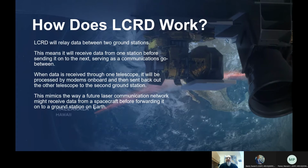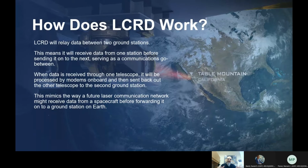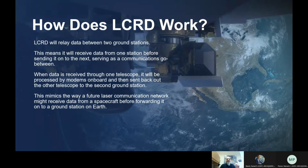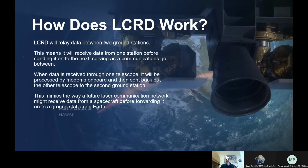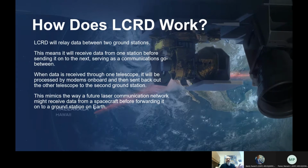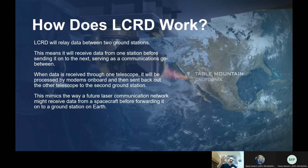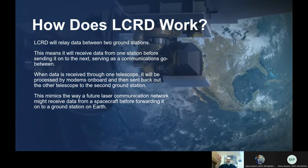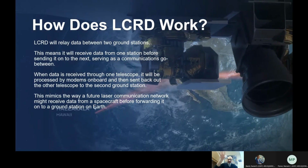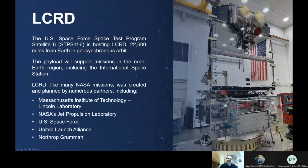Now, in the beginning of our mission, the targets to communicate, the endpoints that we're communicating with, are the two ground stations, but our system is designed in order to be able to track something in low Earth orbit. So the long range idea is that one of these telescopes will be tracking something in orbit while the other one is pointed down to the Earth, and that's how we get the relay to get data between a user in space to and from Earth. So if we go to the next slide, please.